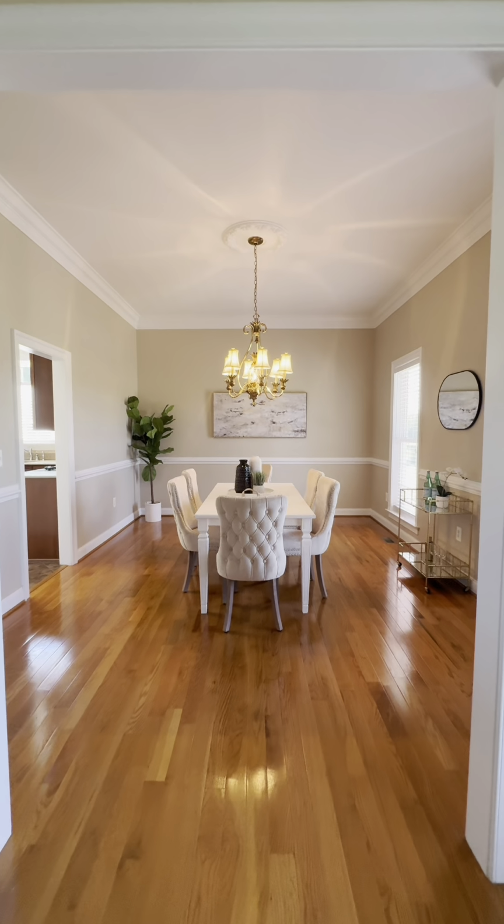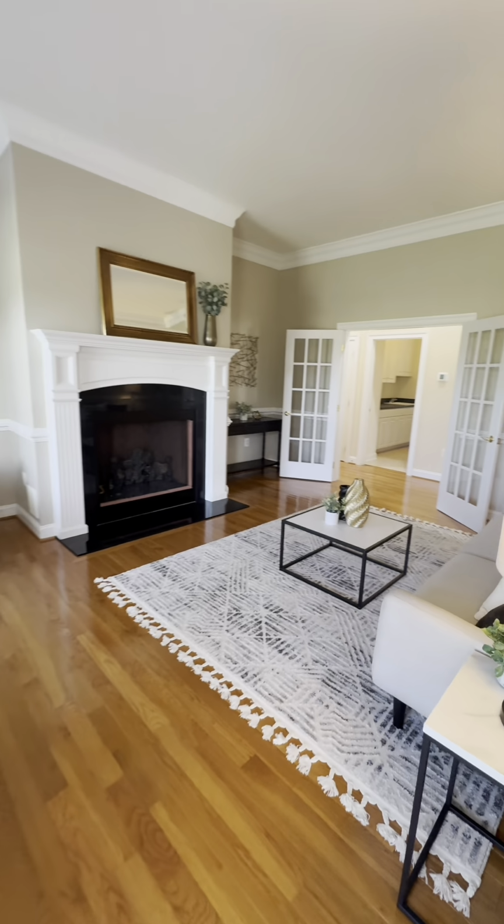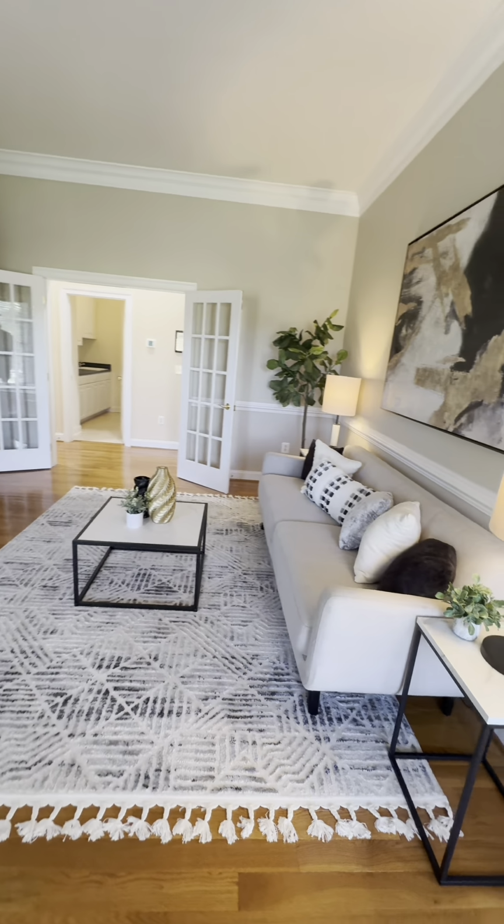Inside this home, there's plenty of room for your family to grow or to bring the grandkids. There are 4 bedrooms and 3.5 baths. I'm standing in the grand foyer. Right to my left is a beautiful dining space. To my right is a sitting room with fireplace. And then you also have a great room that is close to the kitchen.